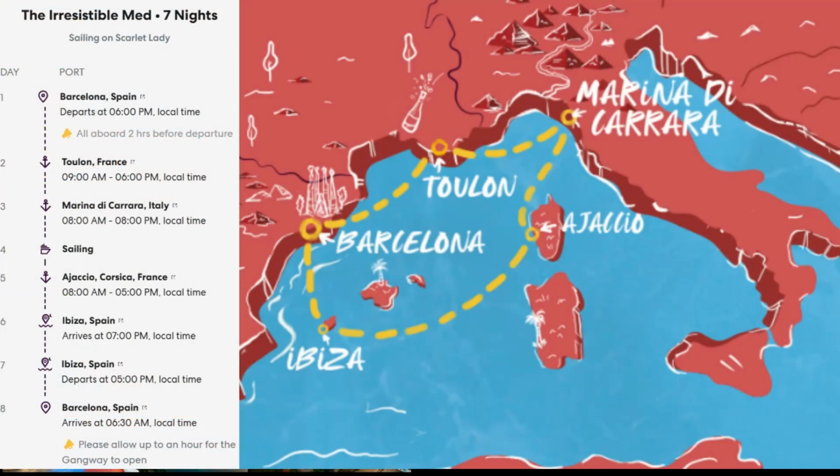Now, something to be aware of here, there are 2 versions of this. There's this version, which is the more common one, where you go to Marina di Carrara in Italy. There's another version where everything's the same, except you go to La Spezia in Italy. I strongly recommend, if you can, and it fits your schedule and the time of year that you're wanting to go, and it's an option, go for the one that has La Spezia, but more on that later. This one leaves from Barcelona in Spain.